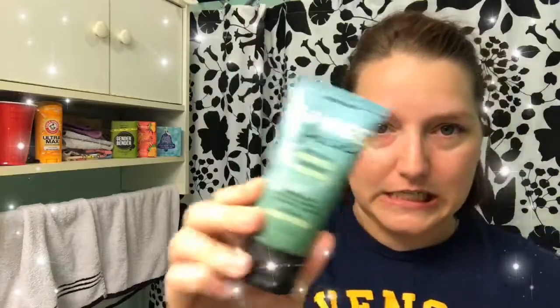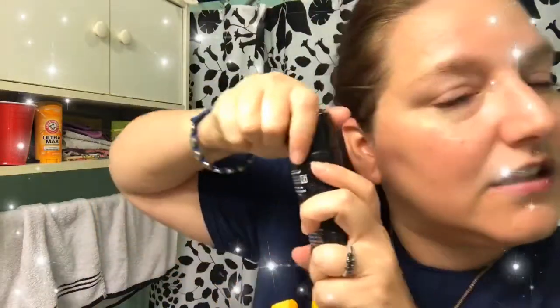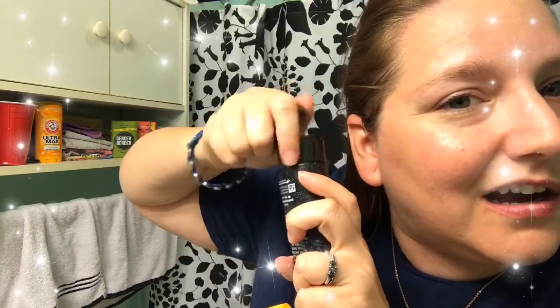So this evening I'm going to be trying for the very first time our Space Face face mask. So I'm excited. First I'm going to wash my face. Our Look Bright Young Thang Look Natural face wash is a gentle face wash, not exfoliating, but it's got ginseng, macadamia oil, and caffeine in it. So it's gentling. Brightening ginseng root, firming caffeine, and hydrating macadamia oil for clean, radiant skin. It's pretty magical.